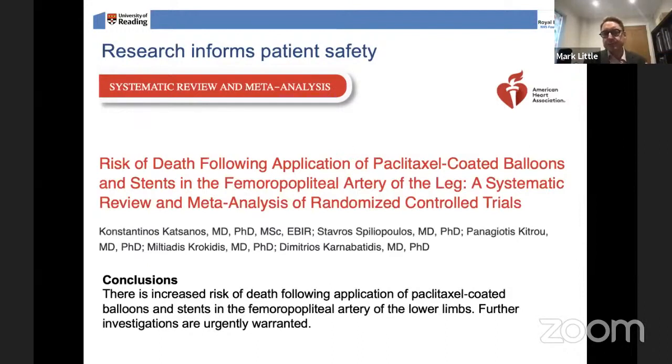This example is sort of an extreme example of that, but an important learning lesson, really, in that Katsanos published his paper, which was a systematic review and meta-analysis of data of patients who had undergone angioplasty using drug-eluting balloons. And he concluded that there was an increased risk of death following paclitaxel-coated balloons in the femoropopliteal region. So research led to a big, flashing red light warning about potential patient safety.